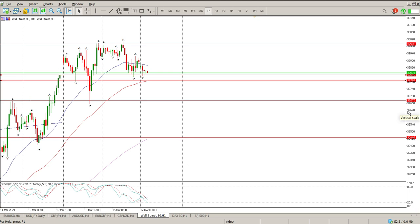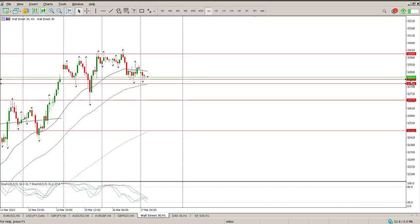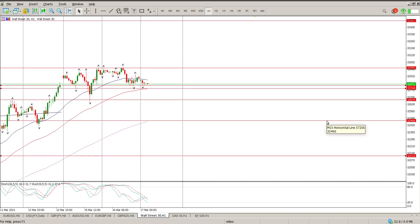So we will sit on the sidelines until the FOMC has finished, and then we will start looking for opportunities. But for me at the moment, this is money in pockets. Wait patiently and try to jump in.